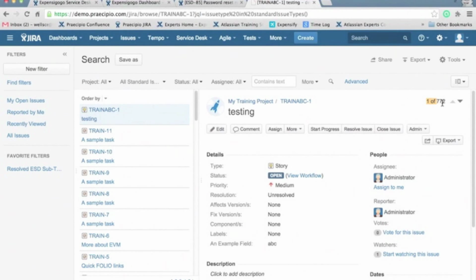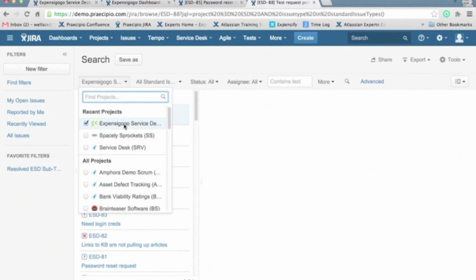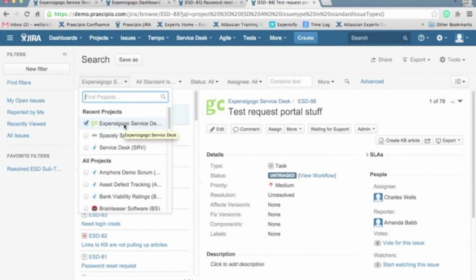You'll notice currently I'm displaying 772 issues. When I start to define specific values, I'm going to limit that result set. So simply by selecting a specific project, in this case our expense scope of service test, I go from 700 plus issues down to 78.